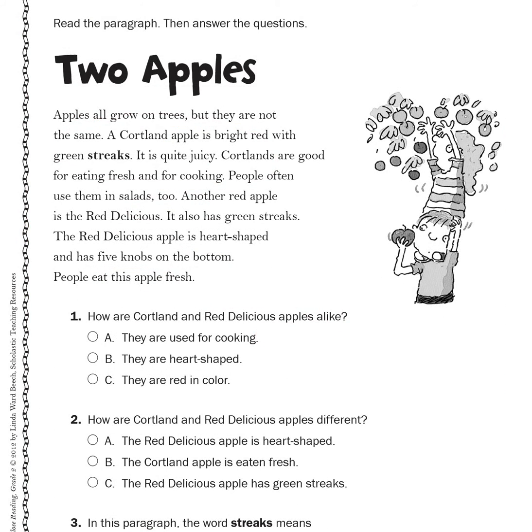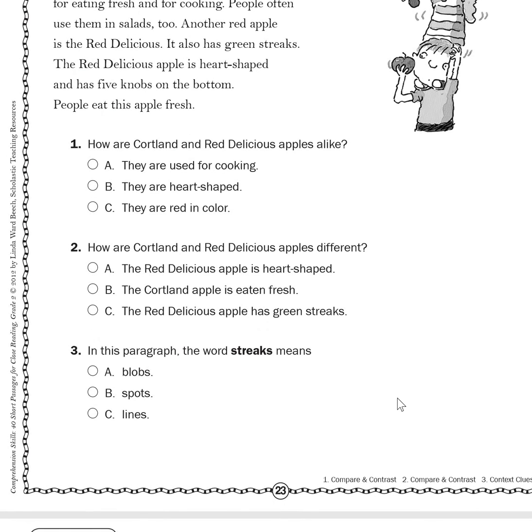So again, let me show you the questions and take a look at them. Take your time answering them. And when you're ready, just go right ahead and click the play button. Then we're going to head on to passage 18.